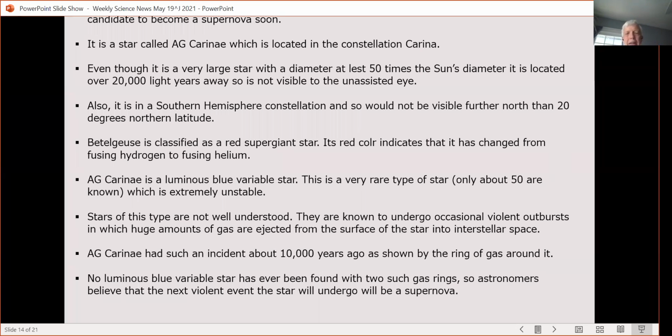Now, nobody has ever seen a luminous blue variable star that had two rings of gas like that. They found others. Some of them have not yet gone through that process, and so there's no ring of gas around them. And some are like this star with one ring. Nobody's ever seen one with two rings.